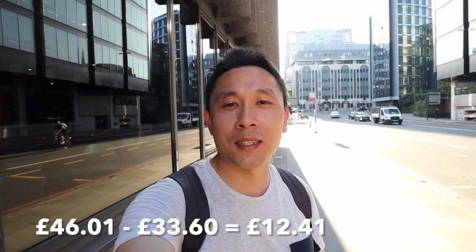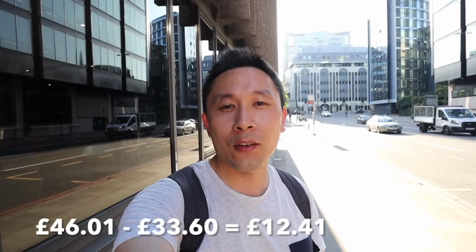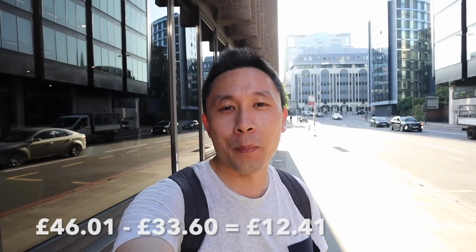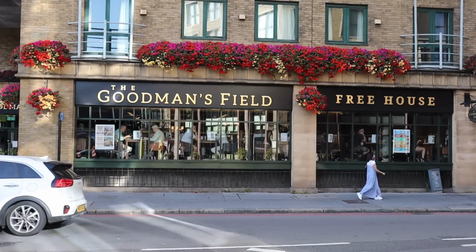Okay, so by my calculations, if we take away the £33.60 from the £46.01 that we had from before, we're left with £12.41. I'm feeling pretty tired right now from all the walking, so let's go check into my hotel for tonight. And I've made it, Travelodge. Let's go check in, I'll give you a room tour and I'll tell you how much I paid.